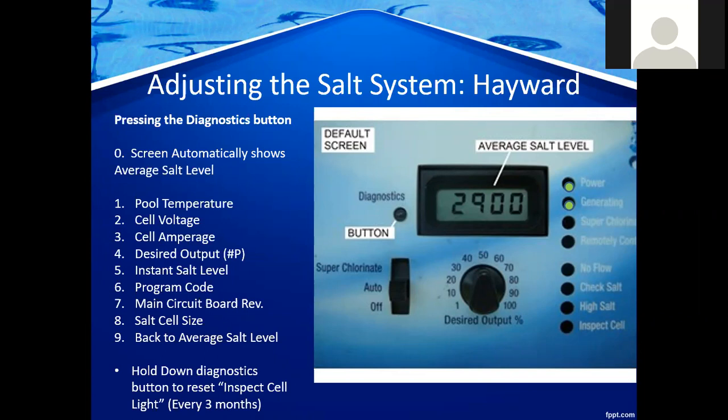So let's say you add a bag and a parcel of heavily salted water goes through the system. The system waits for a while before it commits to telling you what the salt level is. That's why this number is referred to as the average salt level. It's the salt level taken over the last 12 hours consistently. There's also an instant salt level that you can get, which is a snapshot in time. But if you just added a bag of salt to the pool, the instant salt level is not good information, because let's say you poured that bag of salt near the skimmer and a heavily salted parcel of water goes into the pool, it may read as very high until the pool has a chance to mix this and dissolve all the salt.